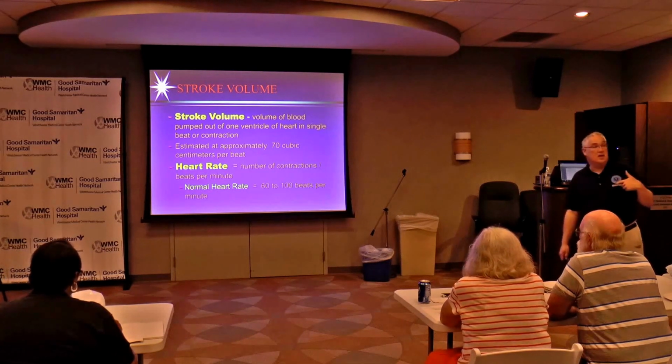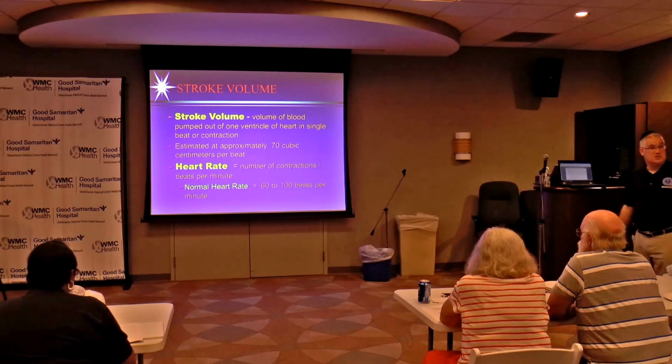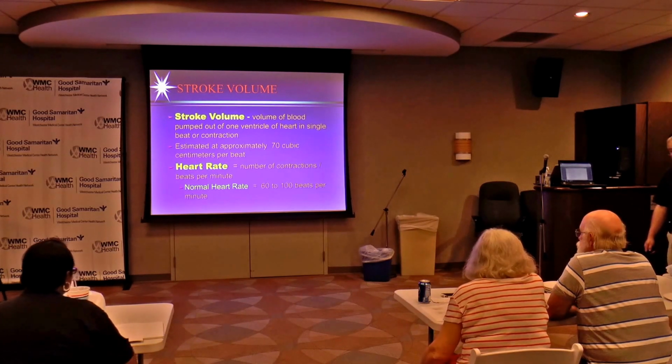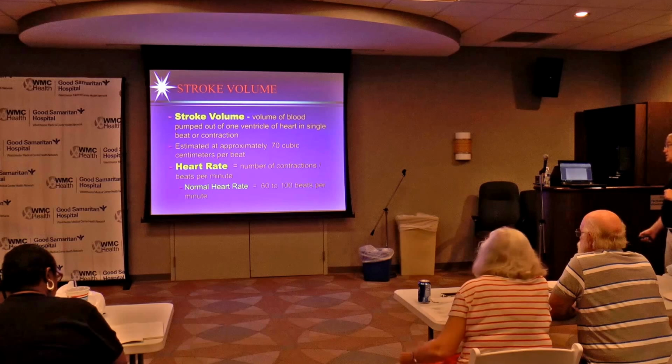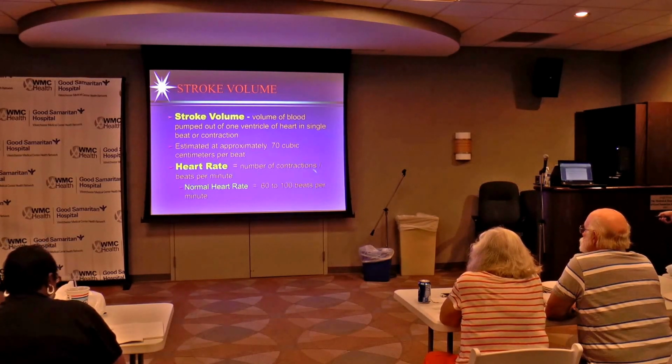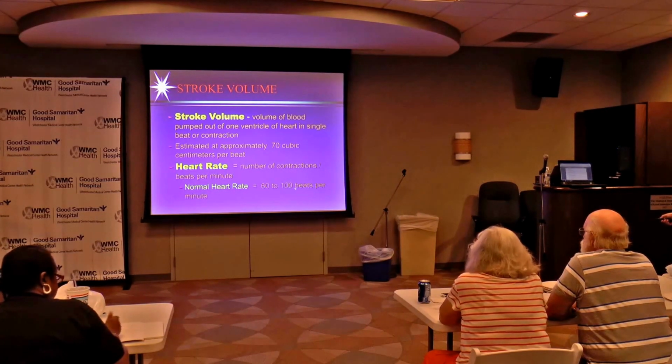And those are people that get LVADs, left ventricular assist devices and stuff like that, because they've damaged their myocardium by having a heart attack, and they can no longer effectively pump blood out. So it affects their stroke volume. And then we know what our heart rate is, okay? And again, they put 60 to 100. Most people are probably more towards 80 to 100, unfortunately, than 60 to 80. But the slower your heart rate, the better it is, okay?